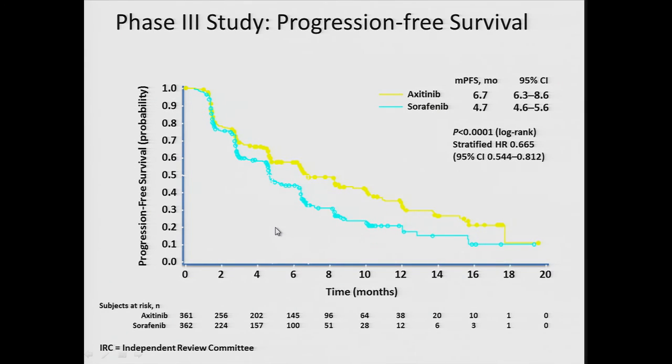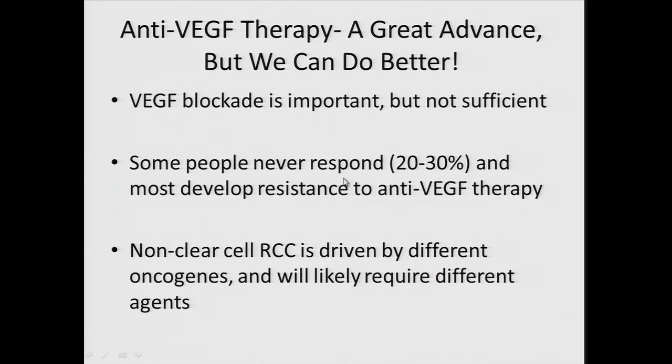But what they showed is that the yellow line represents the group of patients that were on the Inlyta, axitinib, and they clearly did better. Their disease progressed later than the people who were on sorafenib, although these are not massively different. And if you then start parsing this out and looking at individuals who had previously been on Sutent and then moved on to receiving Inlyta, their progression-free survival was about 5 months, so not that different from Afinitor.